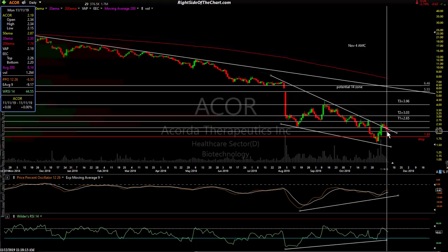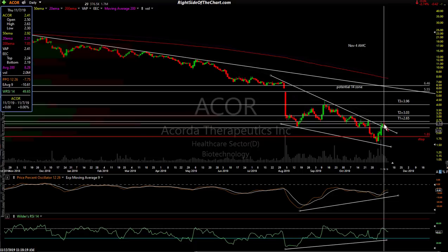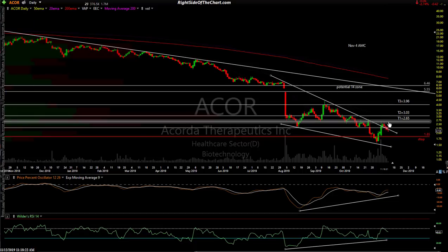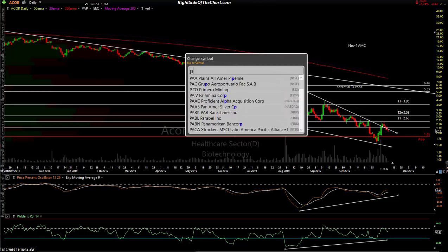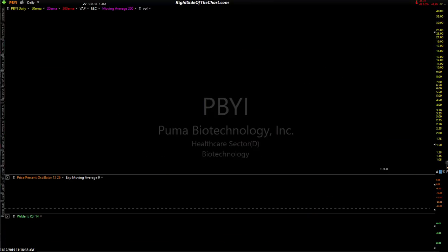I wouldn't take it. What this one would need to do from this point is take out the recent highs right here to be bullish. Yes, that's going to put you right at the first target, but if it can do that soon and do it impulsively, that would open the door, I think, to a move up to this third and even fourth potential target zone. So it's ACOR, still an active trade, but not one that I would add to or suggest taking at this point. It needs to show a little bit more, especially after the failed breakout.